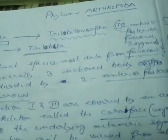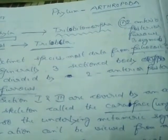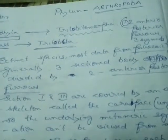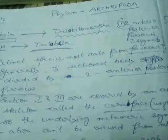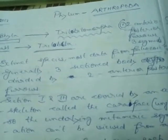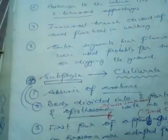Trilobitomorpha is an extinct subphylum which comprises the class Trilobita. You will not have to read the characteristics of this class, but you should know it. And I am giving this classification from Pechenik et al., in the book Biology of the Invertebrates, 5th edition, by J. A. Pechenik. Now after Trilobita, the next subphylum which comes to mind is Chelicerata.